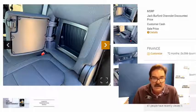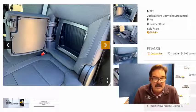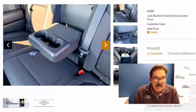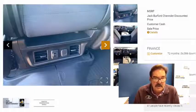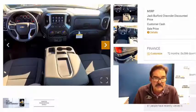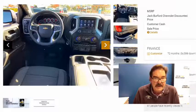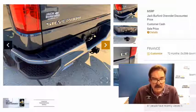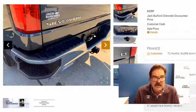Oh, look at the storage compartments in the back. It's kind of cool. It's got some cool little storage areas in the back on either side of the back seat. Rear cup holders with the armrest, and there's the air conditioning, heating, HVAC for the rear passengers. This is a really pretty truck. Our trucks come with the hitches and towing package and everything. Am I correct? You would be correct on that.